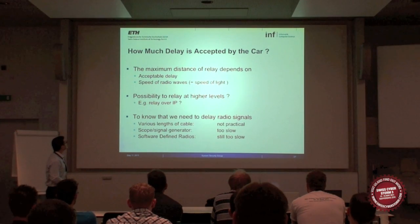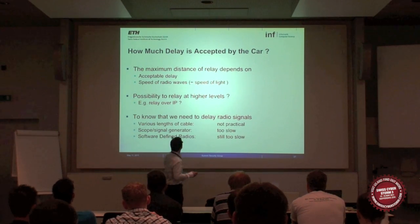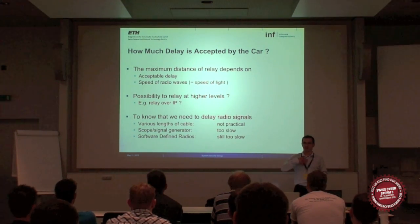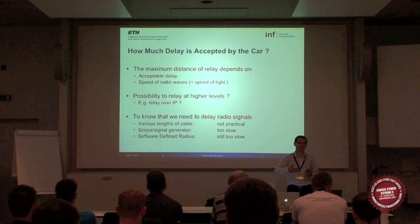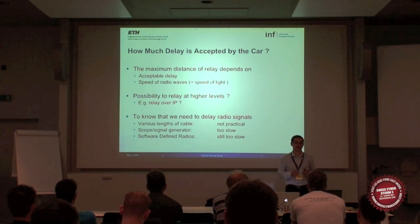Okay. So the question that we asked ourselves was, how much delay is actually accepted by the car? The car must have some sort of a timeout mechanism. So if the car challenges you with a random nonce, the key is supposed to reply within a certain time. So we wanted to test how much of a timeout the cars allow.